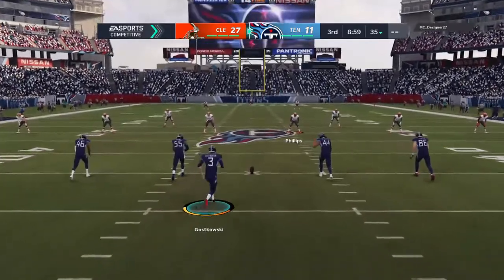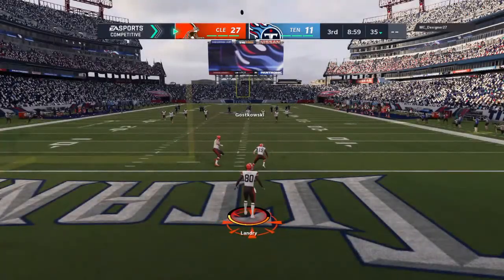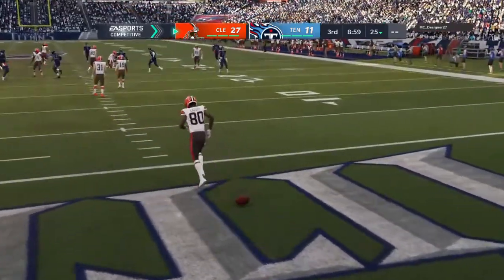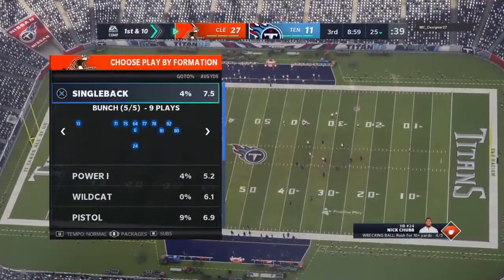Gostkowski now, after the touchdown, he'll send this one away. Taken in the end zone. And he'll just sit on this one as their drive will start at the 25-yard line.